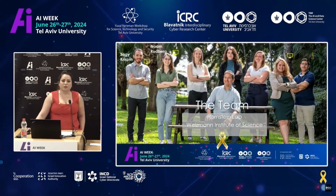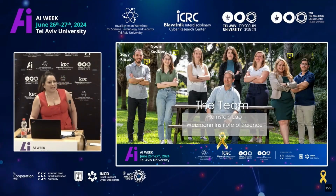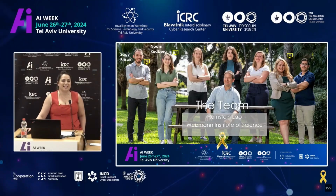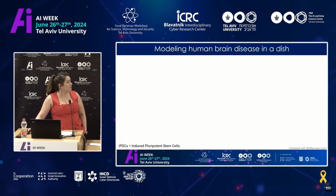And we are an integrated team of computational scientists and experimental biologists. So the biology side is led by Dr. Lena Molitor, and the team of the data scientists, which are here in the crowd, Sagi Crispin and Noam Rutberg, led by me, working with Professor Eran Ornstein at Weizmann.